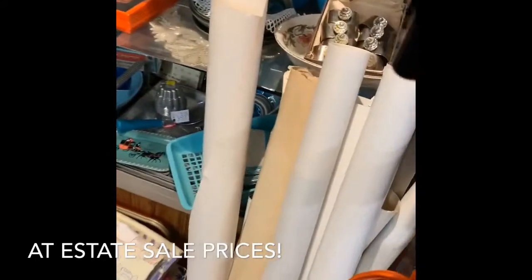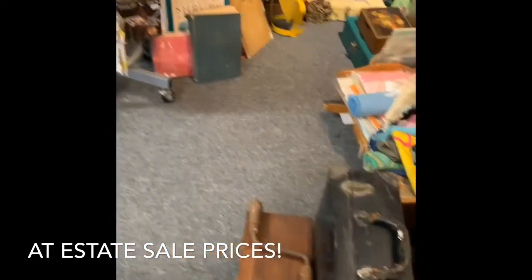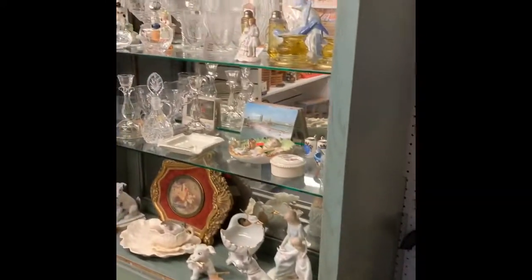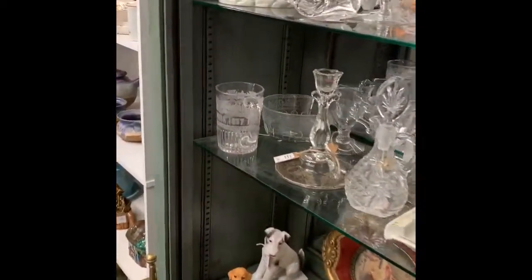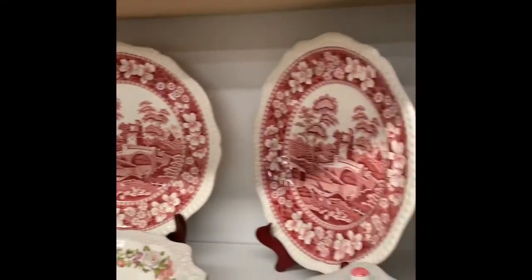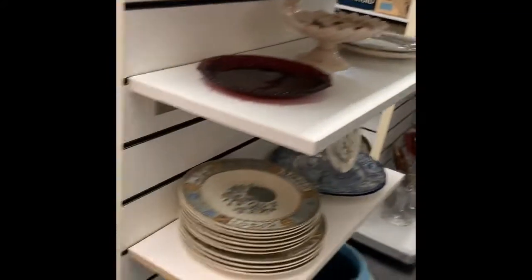Some of these are old blueprints, so that's a nice piece to have. Like if you have someone who is an architect or an engineer or anything like that, they would probably appreciate that. Here's some pretty vintage glassware, some pottery. This is transferware. That's what that's called. Generally, transferware, you're looking at mid-1800s.